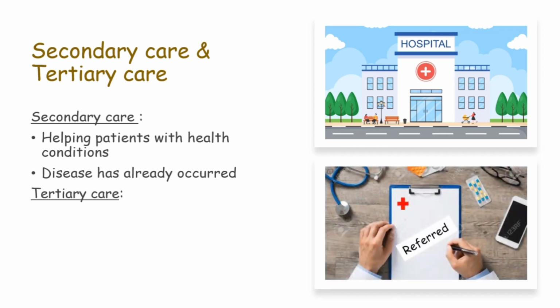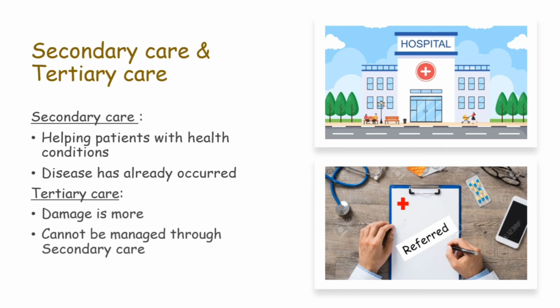Tertiary care is also delivered in a hospital or specialized medical centers when the patient is referred from a primary or secondary care provider. That means here the damage is more extensive than the secondary level and cannot be managed through secondary care. Now some places where secondary and tertiary care is provided are hospitals, psychiatric facilities, etc. Hospital services include emergency and diagnostic services, general inpatient services, trauma care, surgery and intensive care if needed, and rehabilitation services.